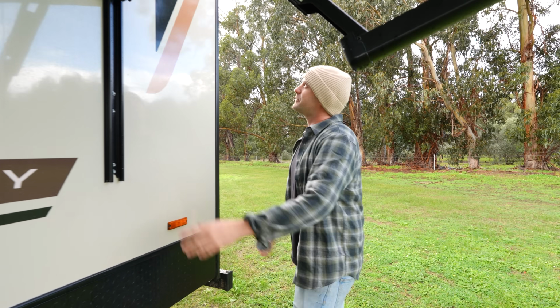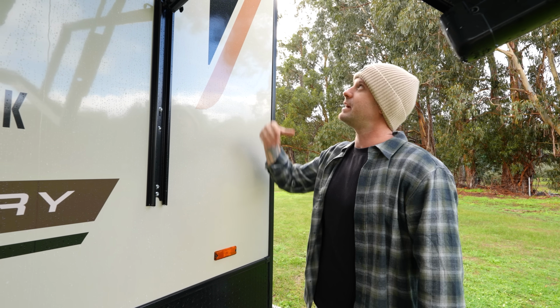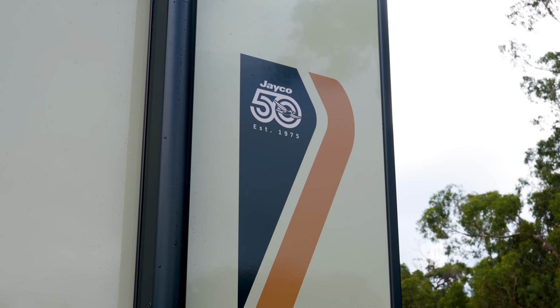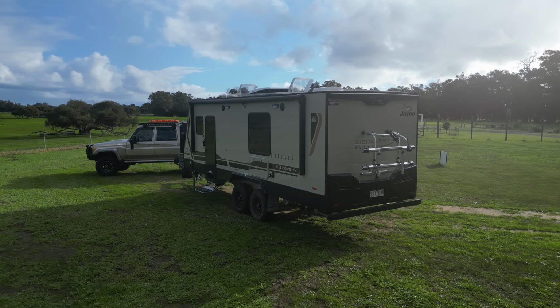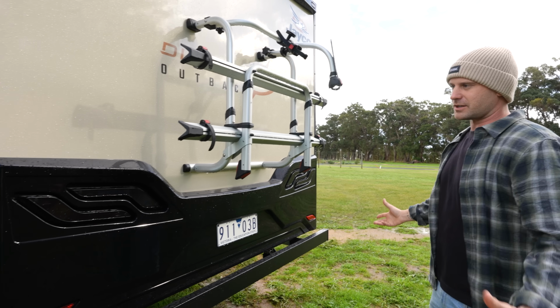That's nuts. I forgot to mention, this is the new Discovery model. They used to do the Discovery model, and to celebrate 50 years of Jayco, they brought the Discovery model back, which replaced the Journey model. I just said model so many times. And then we've got these nice tinted brake lights and indicator lights here. It finishes off the back really nice.